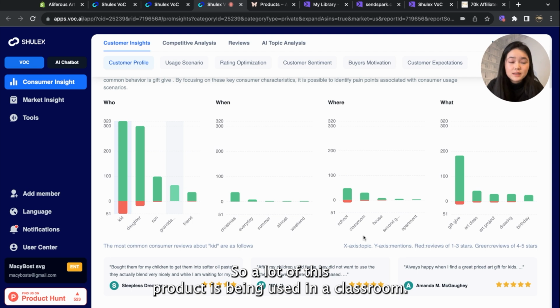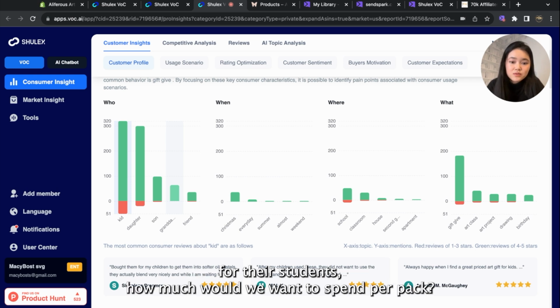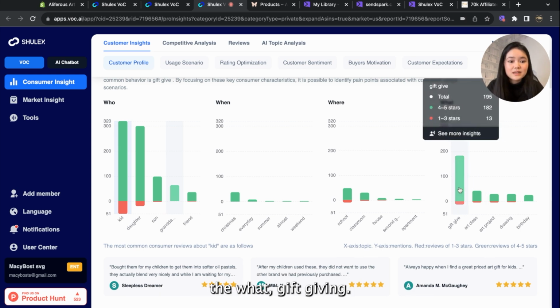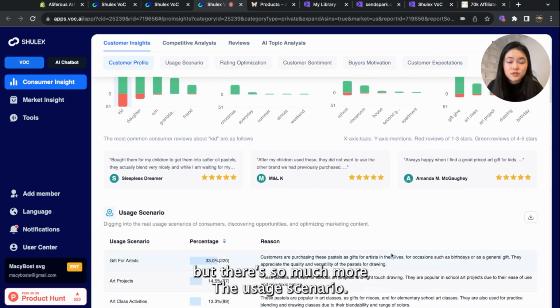So a lot of this product is being used in a classroom, and if a school or an art teacher were to buy maybe 10 to 20 packs for their students, how much would we want to spend per pack? Something to think about. The what? Gift giving. Again, most of it is for gift giving. So these are 4 major points that you can get out of this report, but there's so much more.